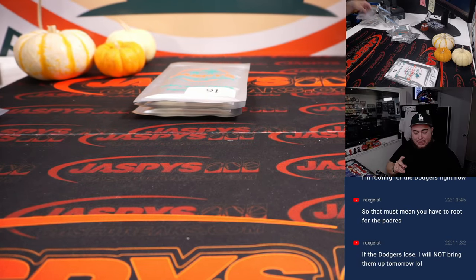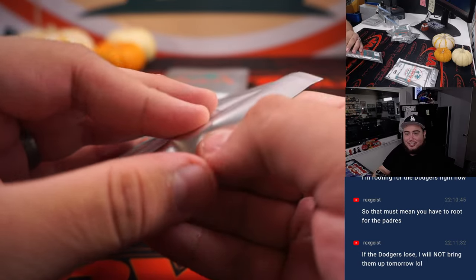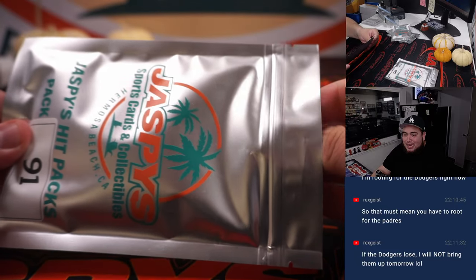And then if the Raiders also lose this weekend, Rex, man, you do not want to be in the chat chatting. I think anything that says Rex, he might just ban you.